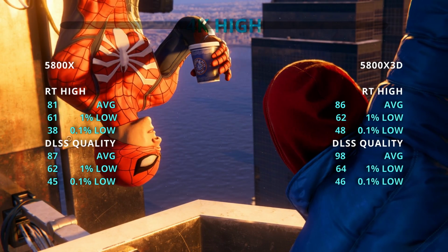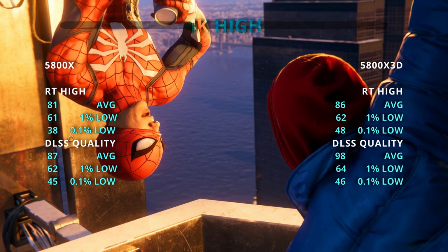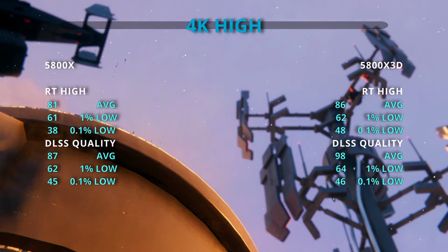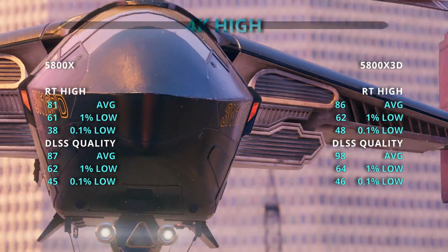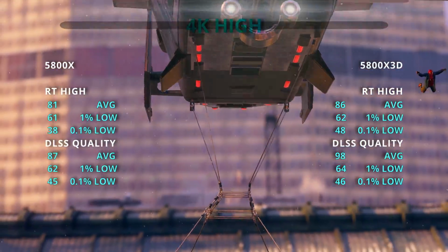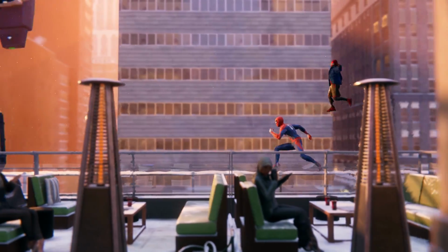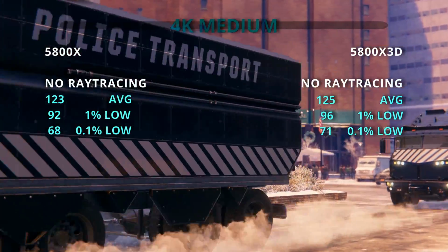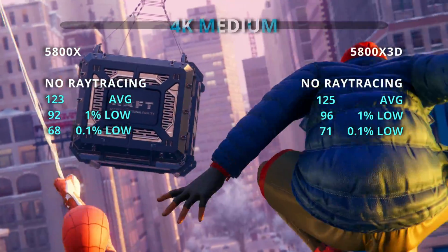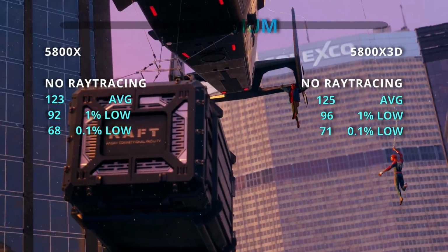Turning down the RT to high has the 3D 6% faster with a nice boost to 0.1% lows, both CPUs limited with DLSS, meaning you're better off with very high settings here. Also, I won't be using DLSS balanced from now on because you're not getting any worthwhile gains from it at low resolutions. Here we have medium settings and we're pretty much neck and neck, but with a small boost to 1% and 0.1% lows for the 3D, both CPUs giving a nice 120 FPS experience.